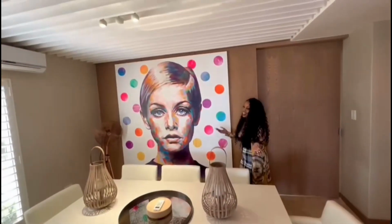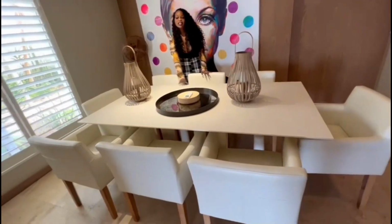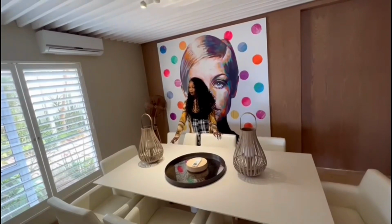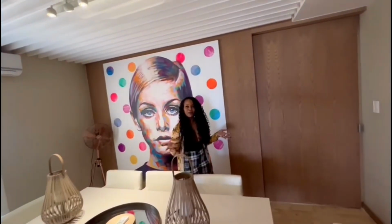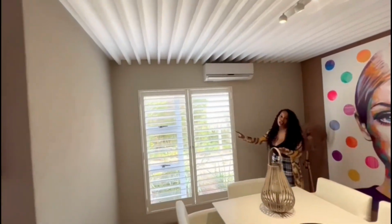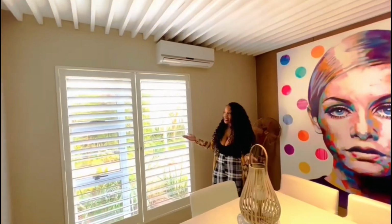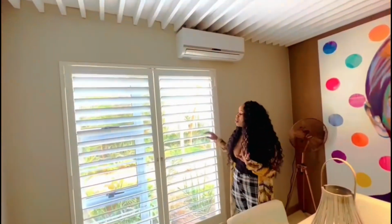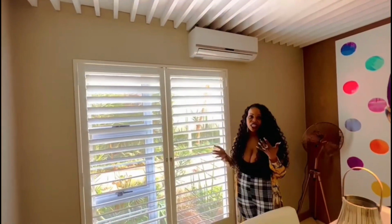Here is the dining area. I love this sleek white table. It sits 8 people. It also has an air conditioner, and I love these blinds. One of the features that I really like are these blinds, because they offer not only security, but they let the natural sunlight in.